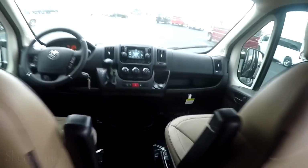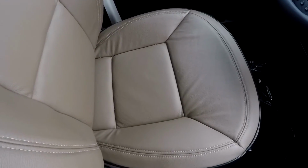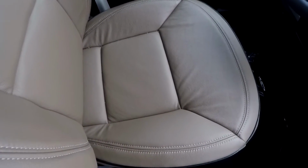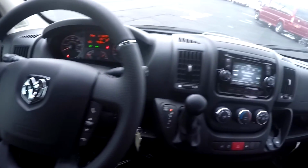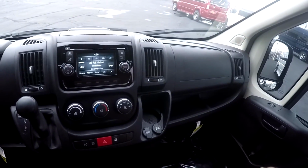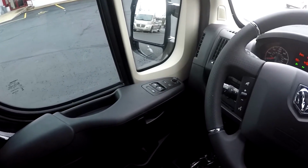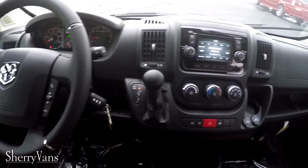Okay, moving along to the front. The front 2 chairs are the same nice leather that we have in the back. Brown with the black piping. And these chairs are on an 8-way pedestal. Do feature recline, lumbar, and heat. Now this van does feature all the power controls that you would expect to find in any modern vehicle, such as power windows, power mirrors. It does have a power collapsing mirror feature, keyless entry, so it does have all the goodies.